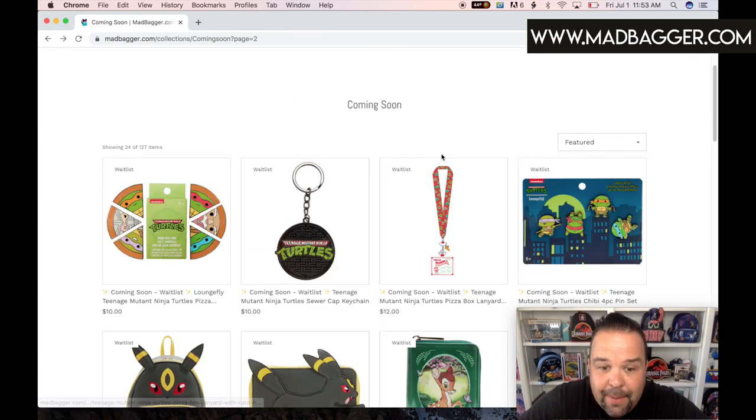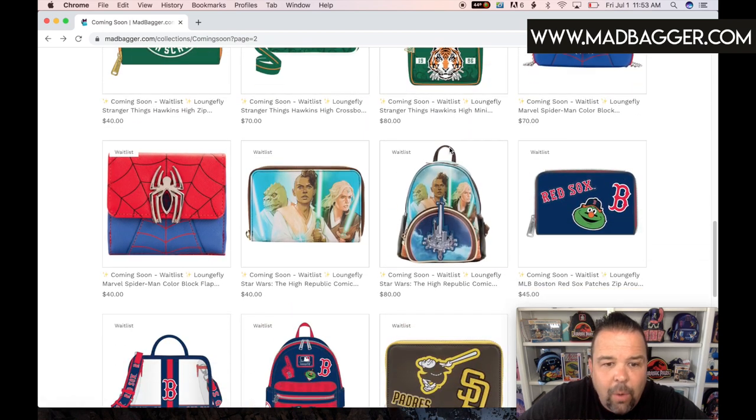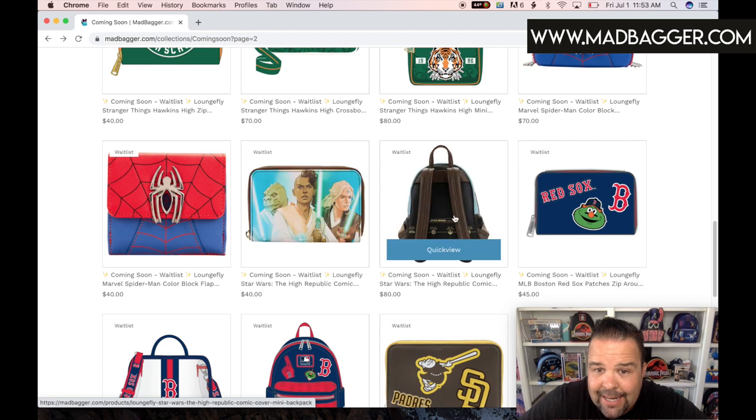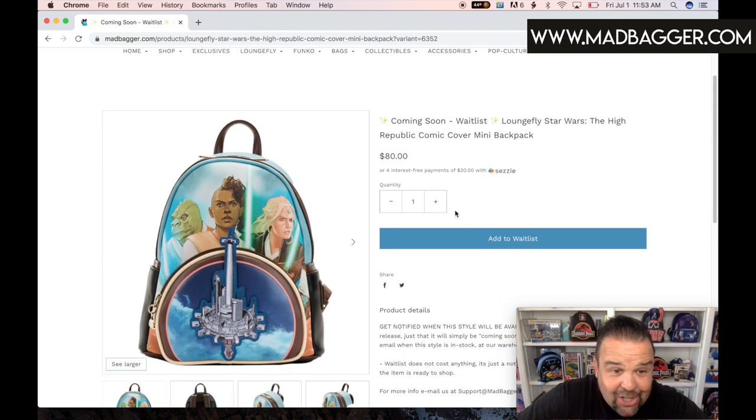Let's go ahead and flip here to the next. Okay, so the last of the regular stuff, and then we have a bunch of MLB stuff, is going to be for my Star Wars fans. This one, the coloring on it is amazing. They did a great job on this.